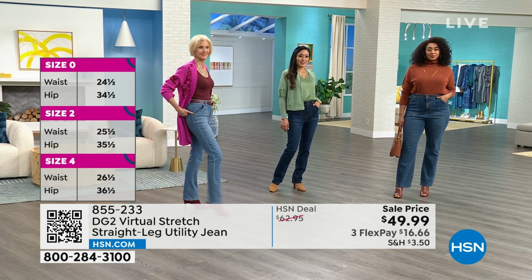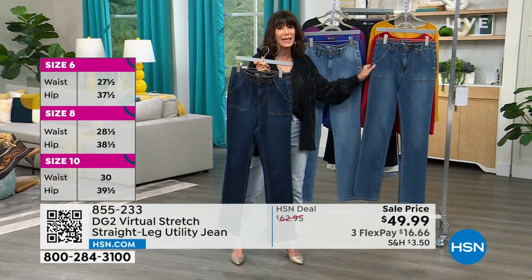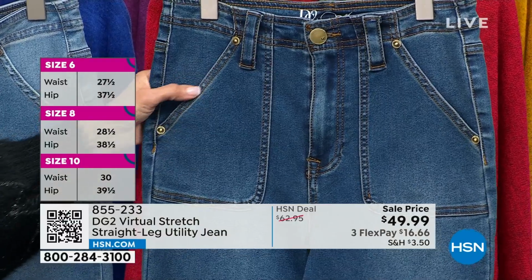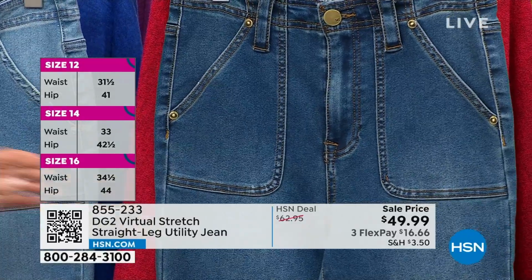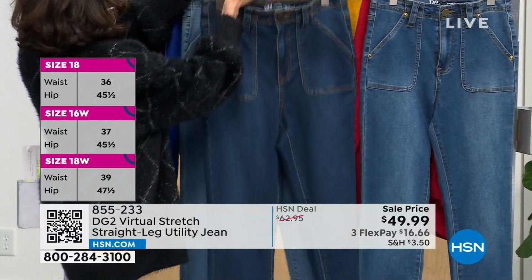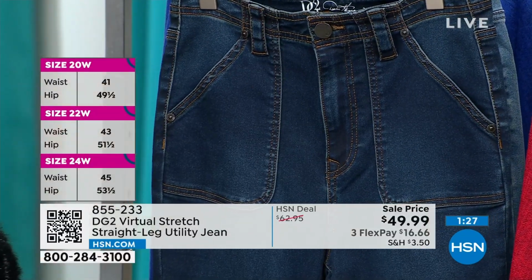And here's the thing, the mid-tone is quite limited in the different sizes. We're good in the petite, but otherwise the other sizes are pretty much sold out. The indigo right here, though, is definitely the most popular in this jean. And I love that gold stitching on it, Sam.